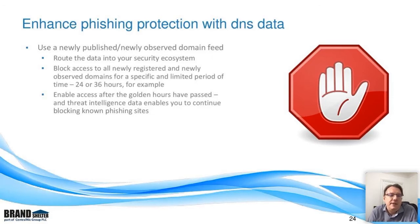So what you can do with the DNS is you can monitor newly published or newly observed domains. You route that into your security ecosystem and you keep monitoring it. You can look at what is happening on the websites as they're being developed, or the domain name as it's being developed. For example, does it have an SSL certificate on it? Does it have a website on it? Does it have email enabled on it? All of these things can start to give you an insight as to whether or not a phishing attack is likely to be launched from a suspect domain name.